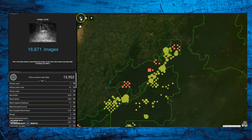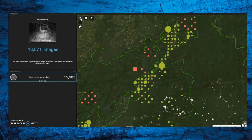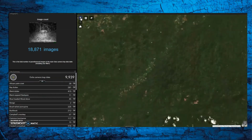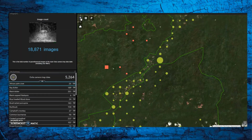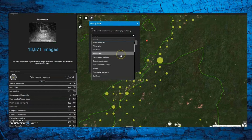Okay, so you're probably thinking, where's GIS? Once we have these images labeled correctly, we can then look at the spatial distribution of the data. Here we are using an ArcGIS Online web app, which shows the camera trap locations in the park. The species list updates as the map extent is changed. We can also filter camera trap locations on species captured using the filter controls.